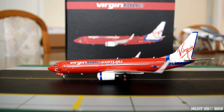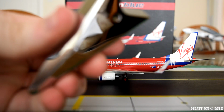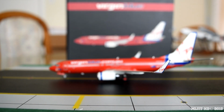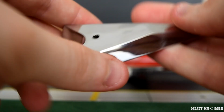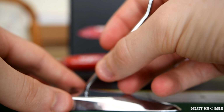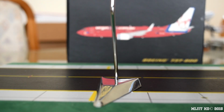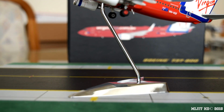Okay, so I'm surprised also that there was a stand with the model, and here it is. So it's a Gemini Jets chrome stand, but notice this as well. Sorry if I can't actually operate this efficiently, but Gemini 250, so this is from the 250th scale, so it's not an actual Gemini 200 stand. Then we've got the little stand piece here, so I'm just going to put that in. It should go around that way. Guessing. Like that. There we go. Okay. Alright. Actually, I'm surprised it sits in there really, really nicely.